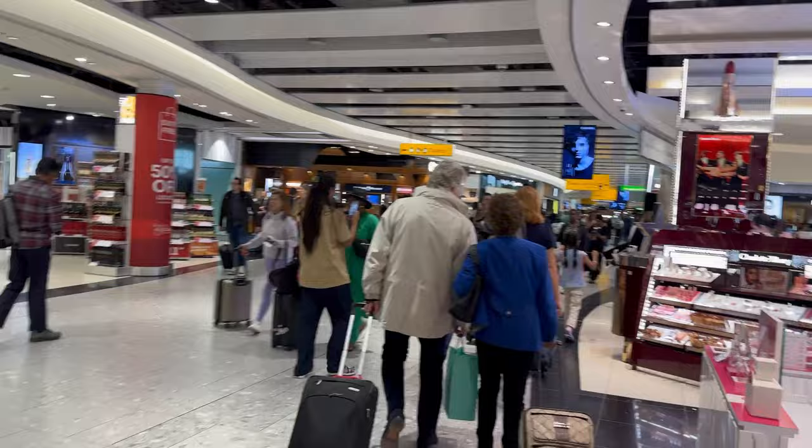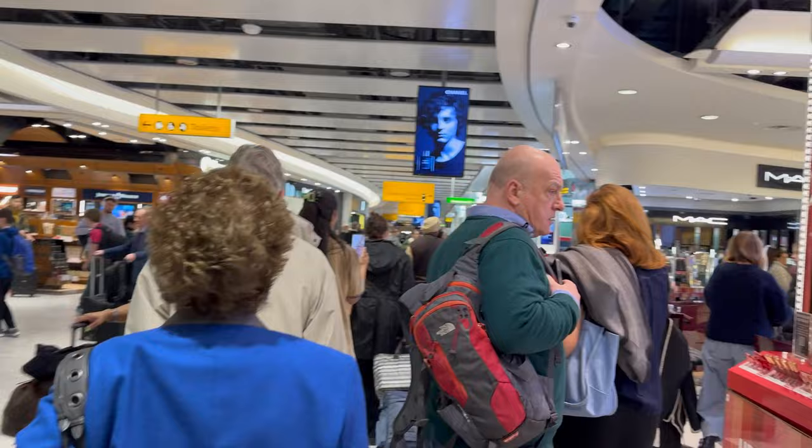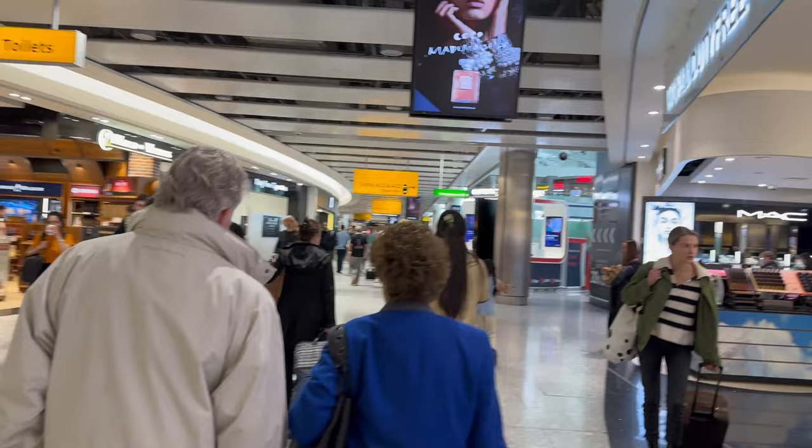Yes, back in this bit again. Second time today, going to gates A10. So if you ever need to get a coach from A gates, it's always A10. And then there's A10, A, B, C. I don't remember if there's a D.